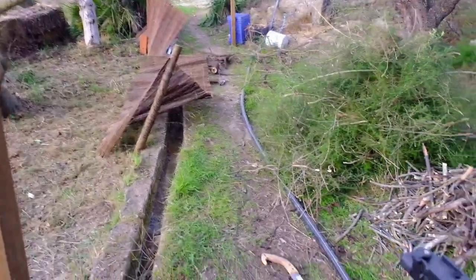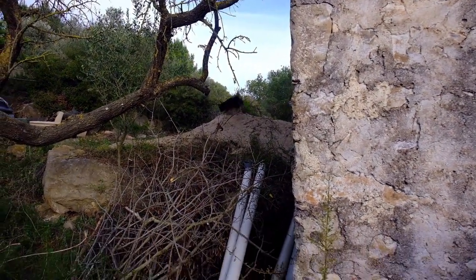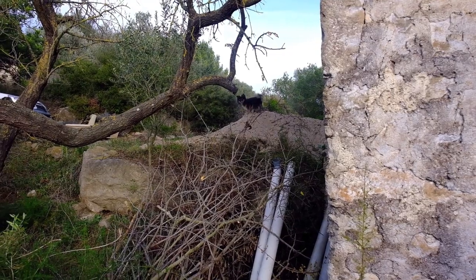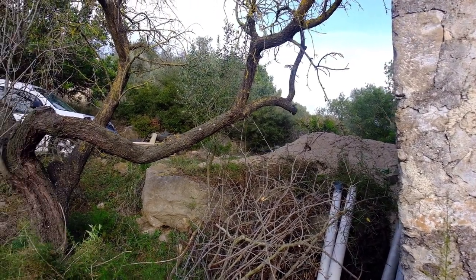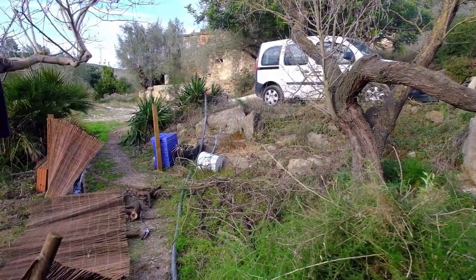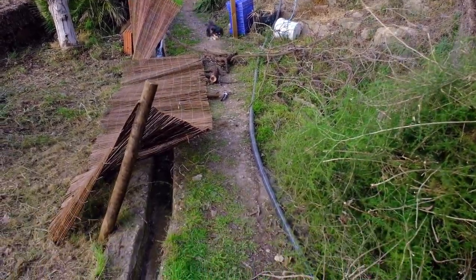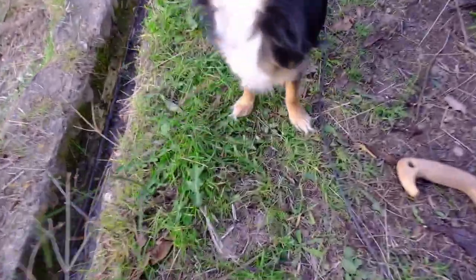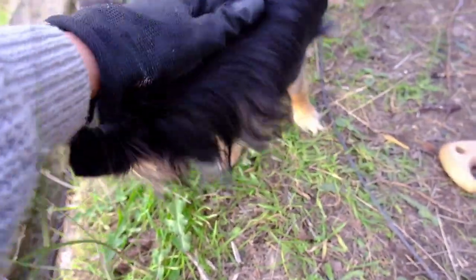Tuffy, where are you? What are you doing up there? Tuffy, come on. Get out of there. Come on. Come on. There's a good boy. There's a good boy. You won't be doing any of that soon, will you?